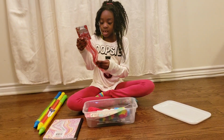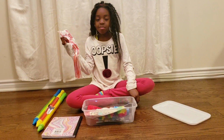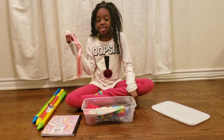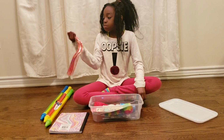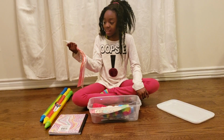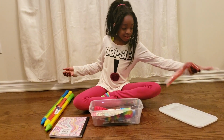This is a hair thingy for Crazy Hair Day. I bought it, but then I forgot that Crazy Hair Day was yesterday. So I'm going to use it for Canada Day. It's perfect because the Canadian flag is white and red.